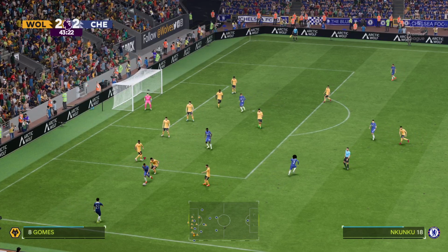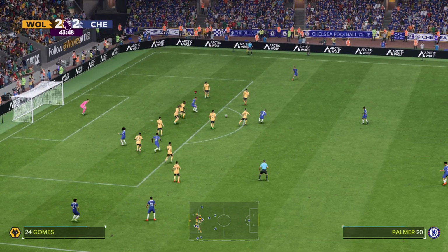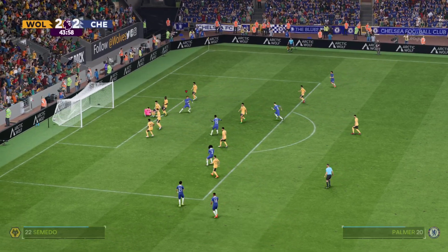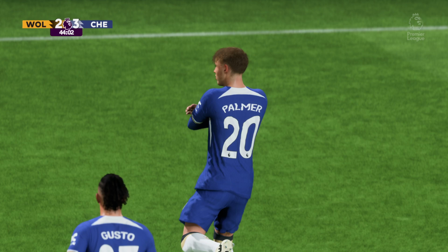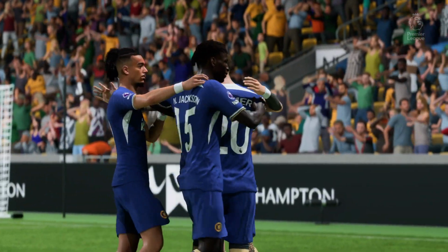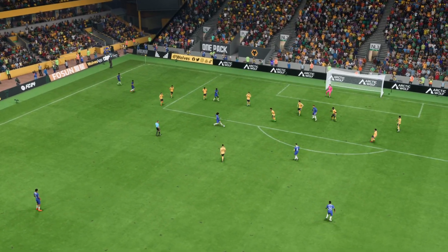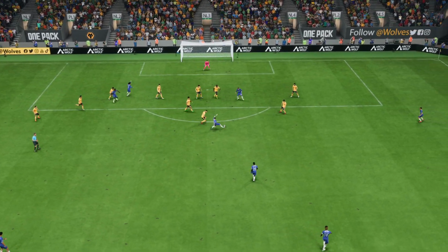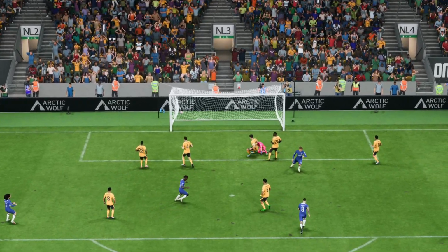Nkunku. Fernandez. It should be. And there is the goal to make it a hat-trick. Excellence in finishing, there for all to see. Well, here you can see it again. Good run, great strength, and a composed finish under pressure. That's a top-class goal.